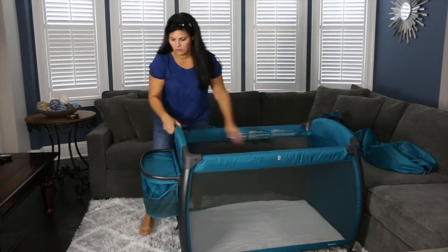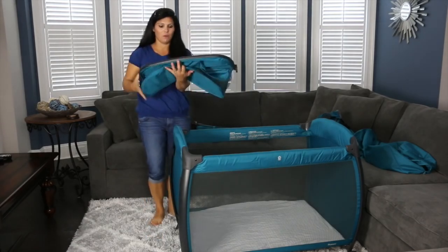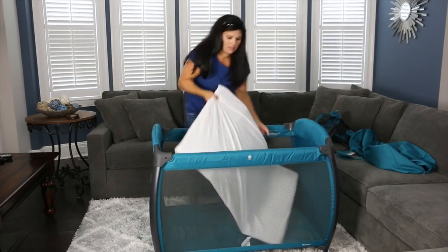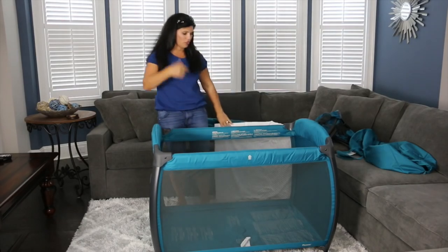You're also going to remove your parent organizer over here by just lifting up, and it folds flat, so it's really easy to get into the travel bag. And then you remove your mattress just like this. Of course, you will unvelcro it because you have secured it to the bottom.